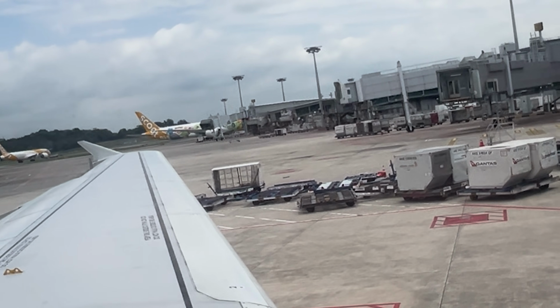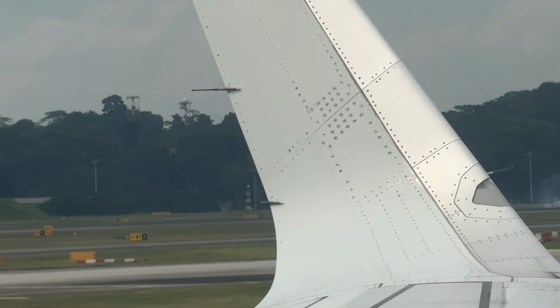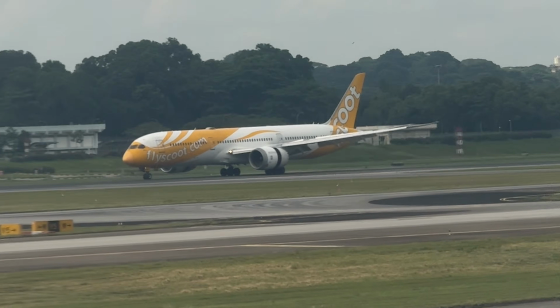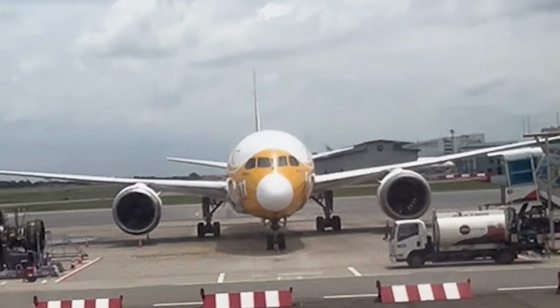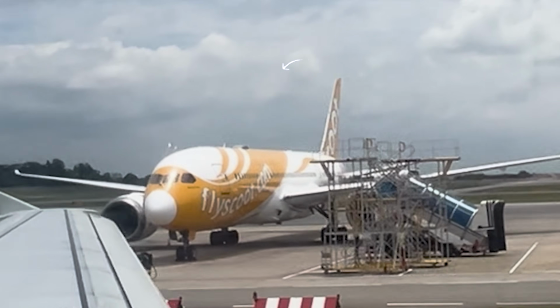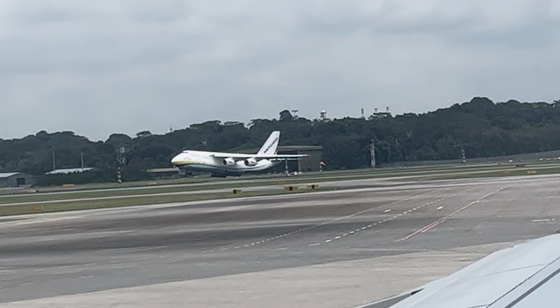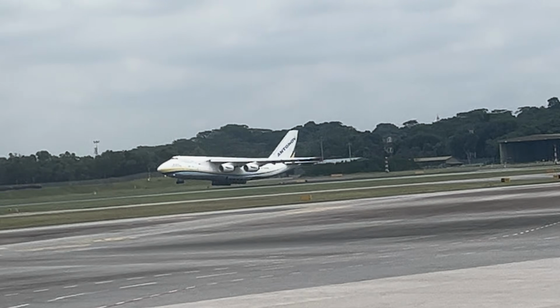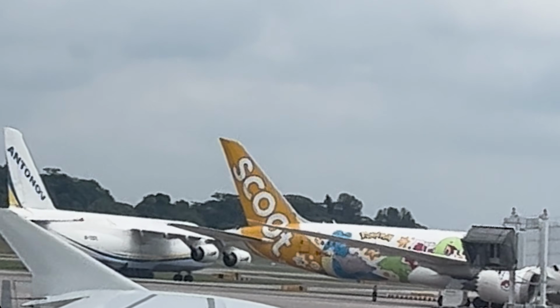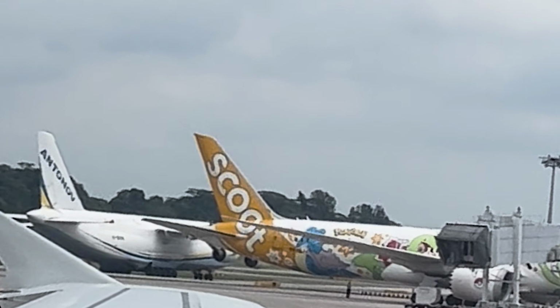In the distance you see a couple of Scoot's airplanes. There is a Scoot 787, that's the low-cost arm of Singapore Airlines. They borrowed some 777s from the main line when they first started, and then they were eventually replaced by 787s. And then after that, on this occasion, in came an Antonov, and all of those wheels are about to make a dramatic touchdown. And once that taxied clear, this 320 was able to get underway.